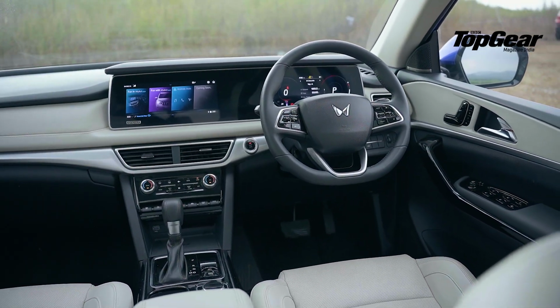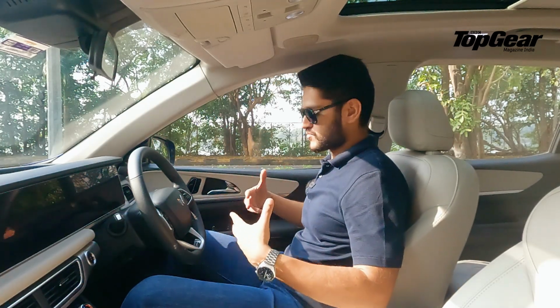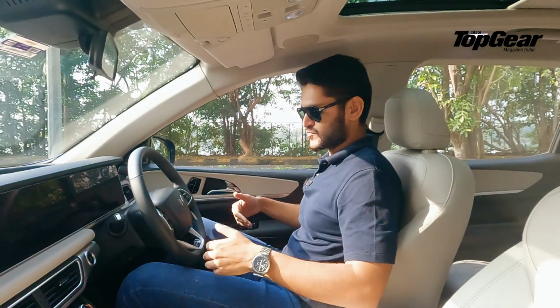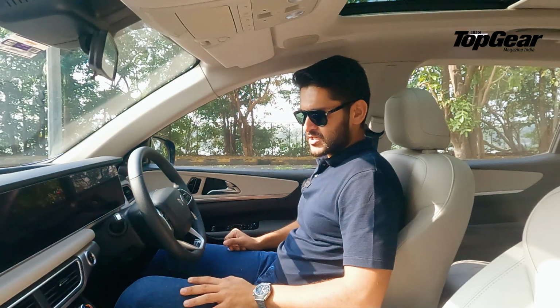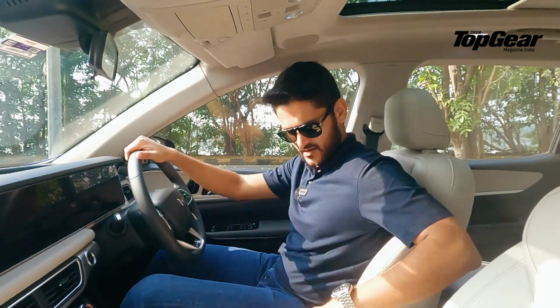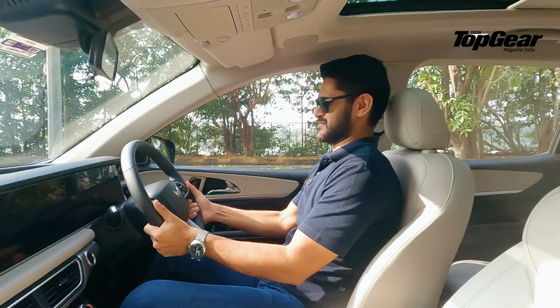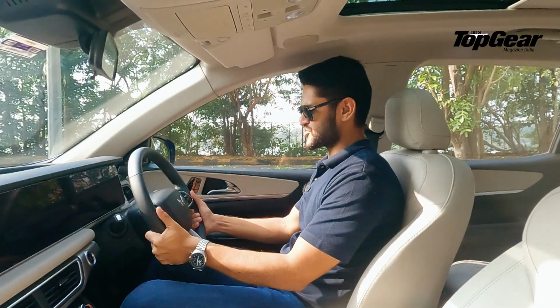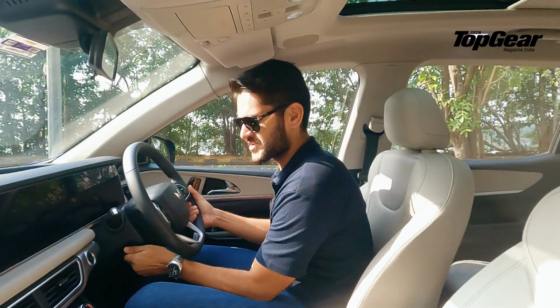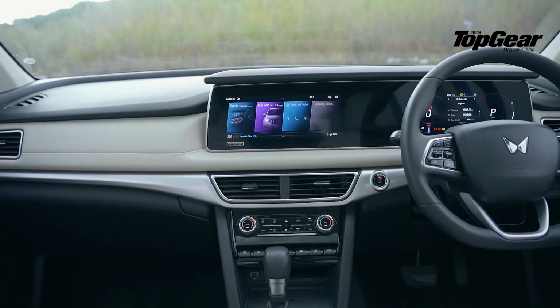Step inside the XUV700 and the seat moves out of the way to aid ingress and comes back to my original driving position. I like the position, it's quite high, the sense of space is really good. I've got an adjustable armrest, the steering wheel is allowing me to do rake and reach adjustment, but it's really hard, typical Mahindra. But what's not typical Mahindra is the way the interior is designed.